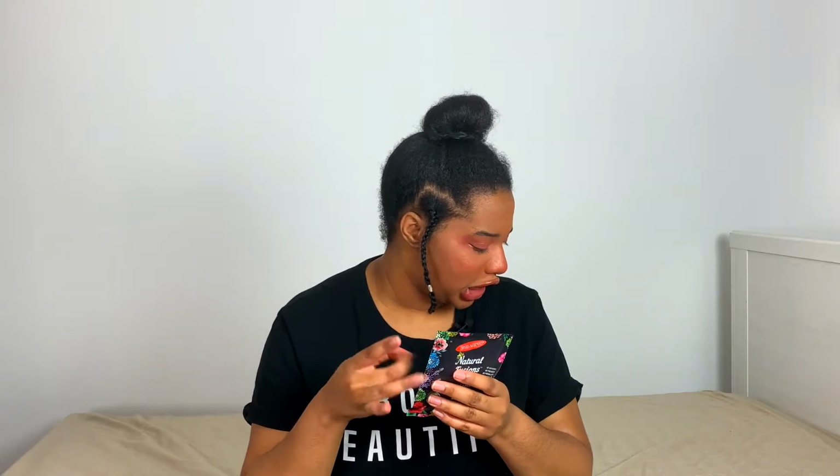Okay, ingredients. Let's get on to the ingredients. I didn't get onto the ingredients of that one. I can't be bothered. Ingredients: water, some oils, glycerin, a bunch of other stuff that I don't like. Fragrance. Look at this. This is a mess. This is an actual mess. Have you got fragrance, a bunch of oils?